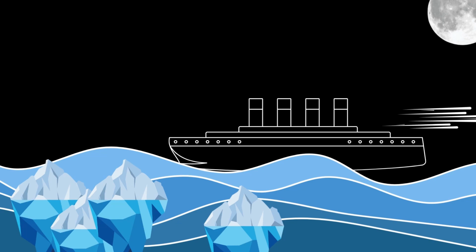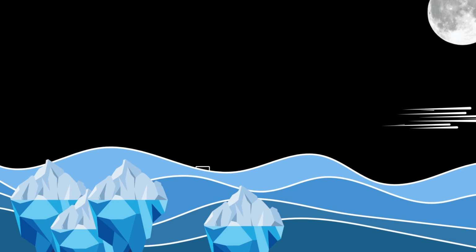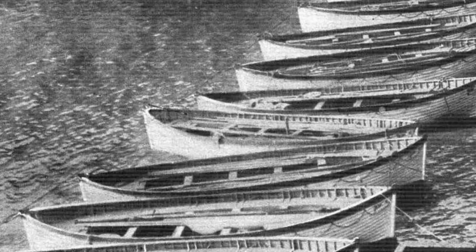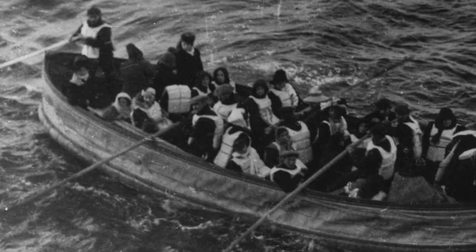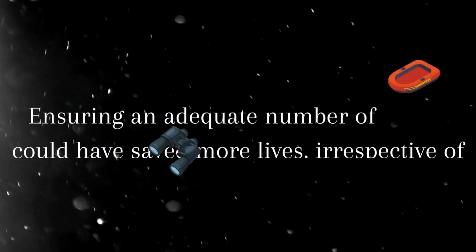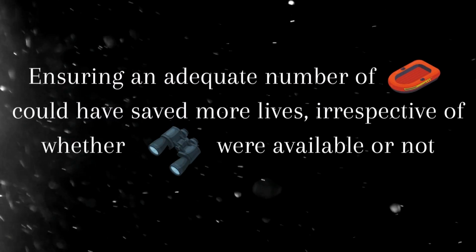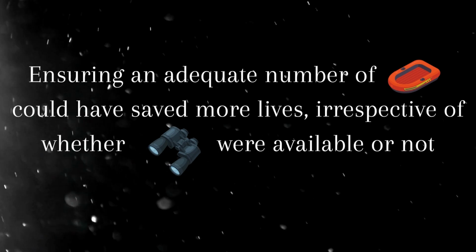This high speed can have a big impact on what happened after. In an era where communication and navigation technology were less advanced, reducing speed could have offered the crew more time to react to hazards. Additionally, the shortage of lifeboats for both passengers and crew is a sobering aspect of this tragedy. Only 20 lifeboats were there, and enough only for half of the people on the ship. Ensuring an adequate number of lifeboats could have saved more lives, irrespective of whether binoculars were available or not.